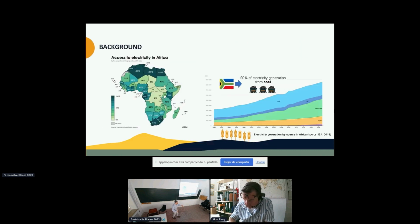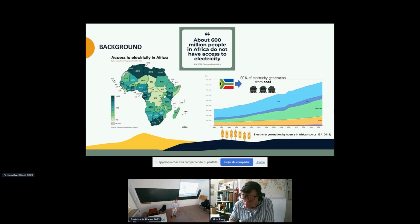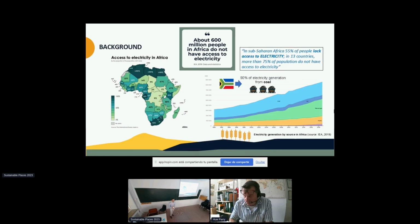So before going into the details, let's have a look at why we are doing what we are doing, and why the European community has thought we are worth being funded. The figures say 600 million people in Africa do not have access to electricity. 600 million. And for those who have access to electricity, this comes mainly from combustion of fossil fuels. In some countries, it's mainly from coal, and we all know that burning coal is a bad thing because it pollutes and creates a lot of CO2.